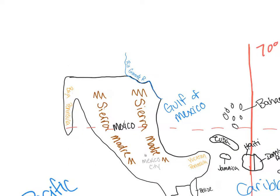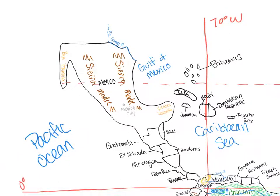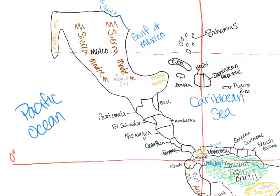Okay, we need to do two more things. I'm going to do mine in purple. That we forgot the other day. A set of islands. We have the Galapagos Islands, which is off the coast of South America, right along the equator, okay? So all of these little islands over here, that is the Galapagos. G-A-L-A-P-A-G-O-S. Galapagos Islands.